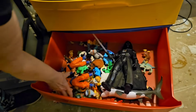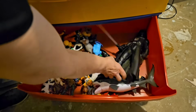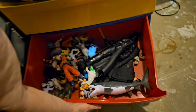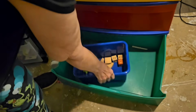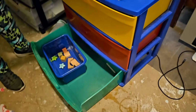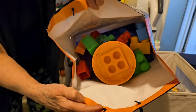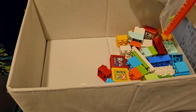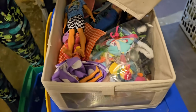This is all boys, girls, animals, superheroes, not so superheroes. Nice. And we still have room down here, kind of miscellaneous toys. Oh, I can't get that back in. There you go. And then here's the Legos, the big Legos, the medium-sized Legos, and the teeny Legos. Yeah. And then all the Barbie stuff. And all the Barbie and Ken doll stuff.